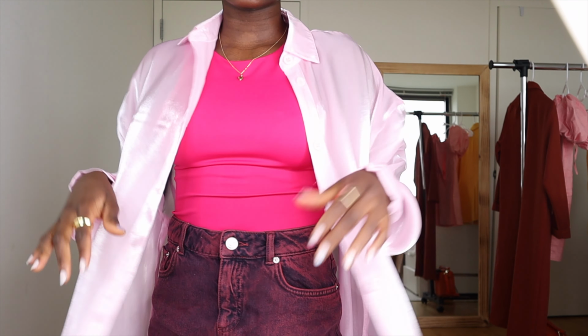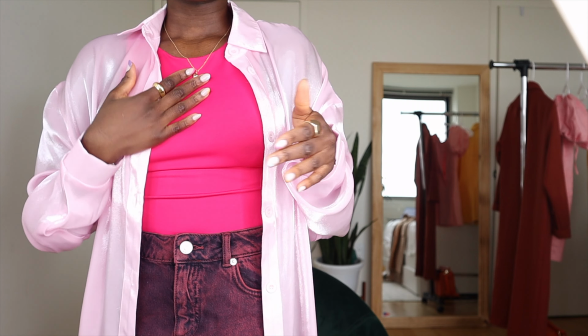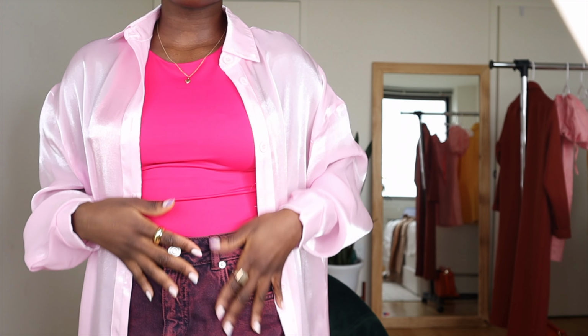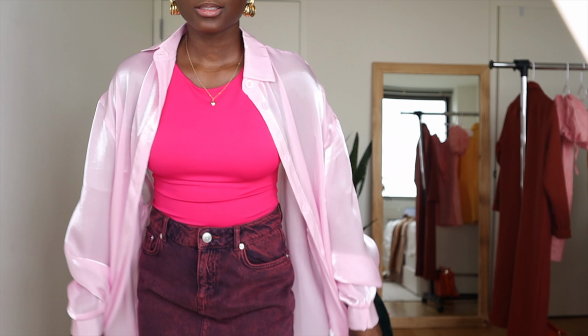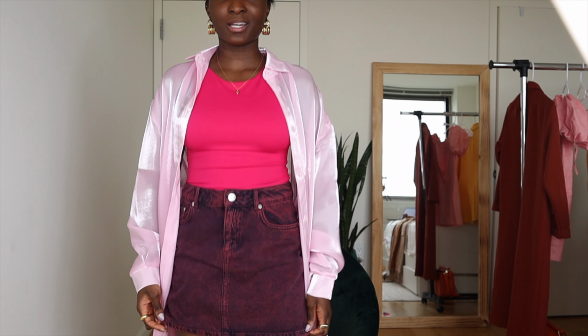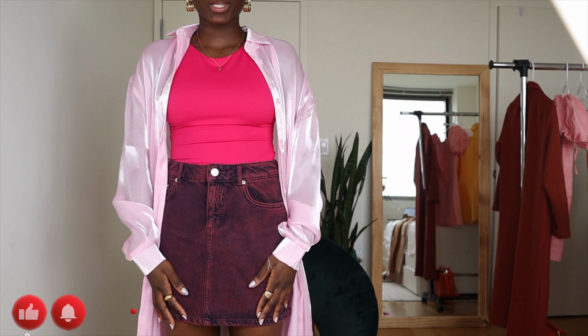Before we get into the video, let me show you guys what my outfit is really quickly. This is a sheer jacket from Nasty Girl. This is a bodysuit from Zara, and I have a denim skirt from Ghani. And that's what I have on today. But let's dive into the video.